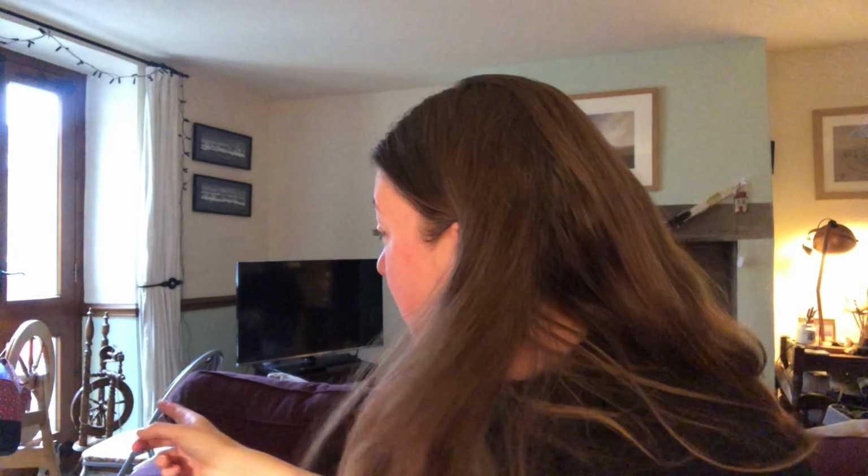The other thing I wanted to talk about today was fibre and spinning fibre. You can see I've got a couple of wheels in the background, an Ashford traditional, just quite a straightforward one, and another antique one which is a bit ropey. Doesn't always work. So I do most of my spinning on the Ashford traditional.